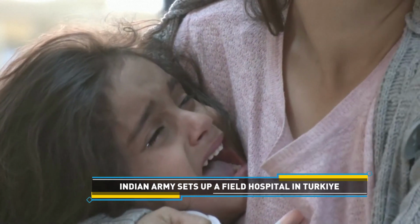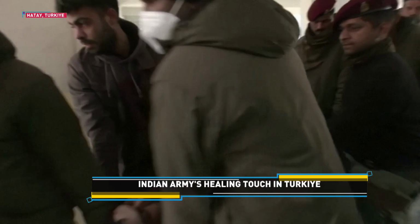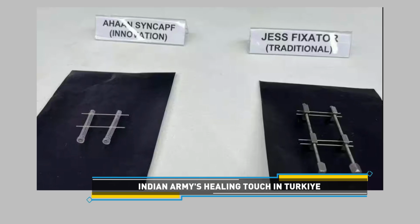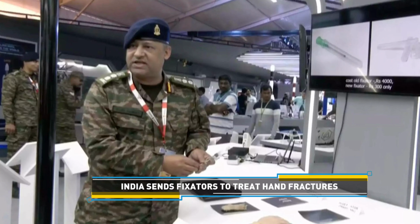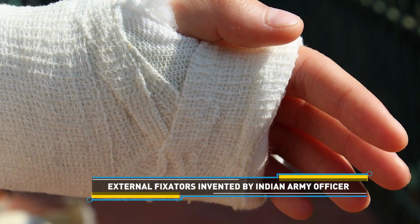The Indian Army set up a field hospital in Turkey's Hatay to provide assistance to the earthquake-affected people. Indian-made external fixators have also made their way to Turkey and Syria. These fixators have been made by an Indian Army officer, with the aim to speed up the healing of patients with hand fractures.